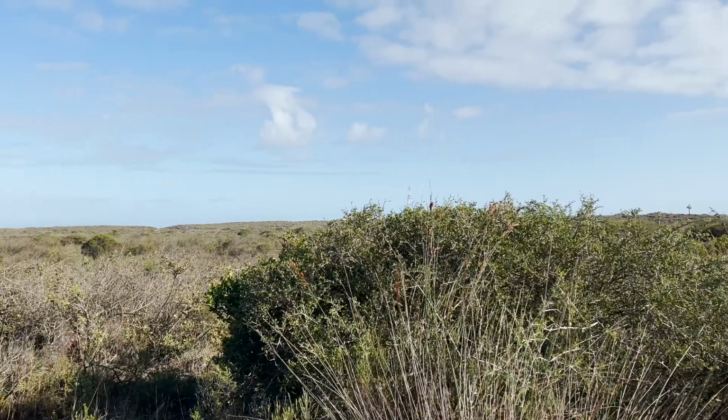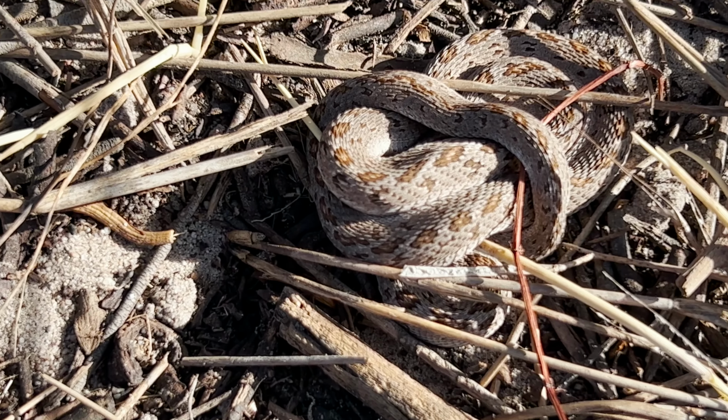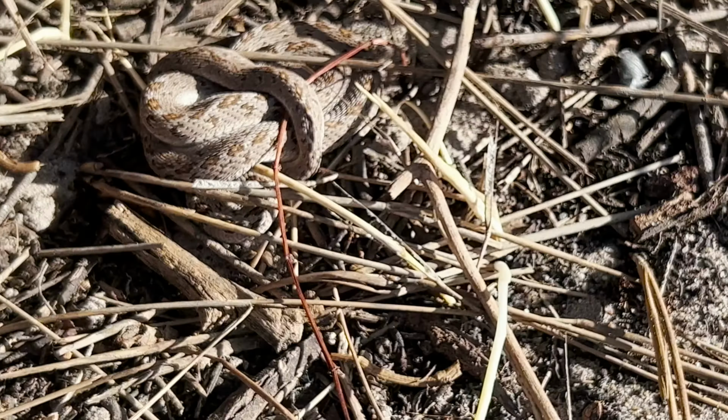So here we are. We're just flipping a number of boards. I just got to the next board and we'll have a... oh, I got flicked in the eye with the rest here, but have a go. We just got our first snake of the day, an absolutely stunning rhombic egg eater. Let's see if there isn't anything else under this board.